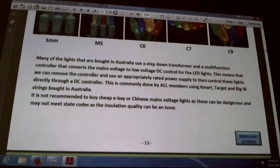Another significant thing about string lights in particular, in the US, the 110 volt AC string is very popular, and there's an amazing amount of discussion that you see on converting 110 volt AC strings from half wave to full wave, and you think, why are they bothering with all that sort of crap? But it's a different philosophy to what we have in Australia.